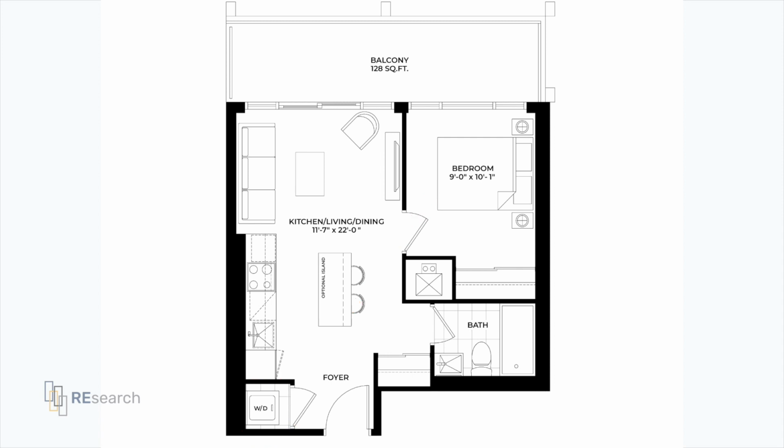In this unit, I would recommend opting in to the optional island because it will provide additional storage and can also be where you or your tenant eats. In larger units, there's more space to have alternate storage solutions, but in this case, 466 square foot is not a lot of space, so the island will function on double duty. Overall, it's a really well laid out unit for its compact size.